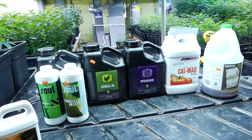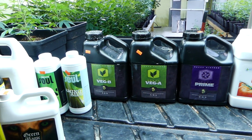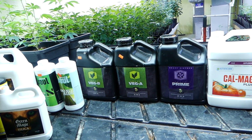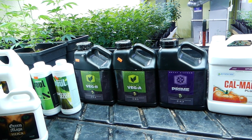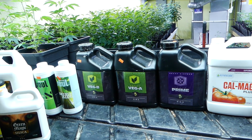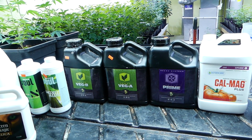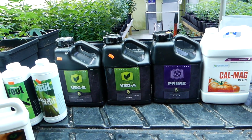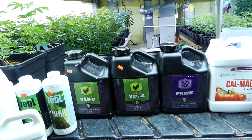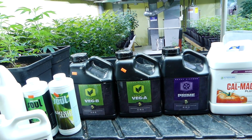So, as far as base nutrients are concerned, we're still going with the classic Heavy 16 Veg A and B, and we are generally topping out at 8 mils per gallon in veg. When we get to bloom and we switch over to the Bud A and B, we can get as high as 10 milliliters per gallon depending on the strains or how the plants are looking, but generally speaking, 8 mils per gallon of the Veg A and B is going to be more than sufficient to deal with any kind of plants in the mature preteen to late teen adult phase.